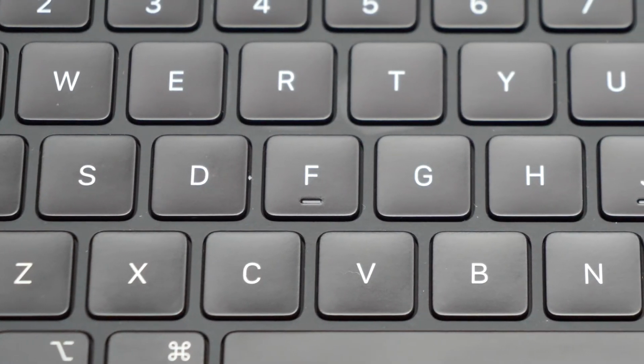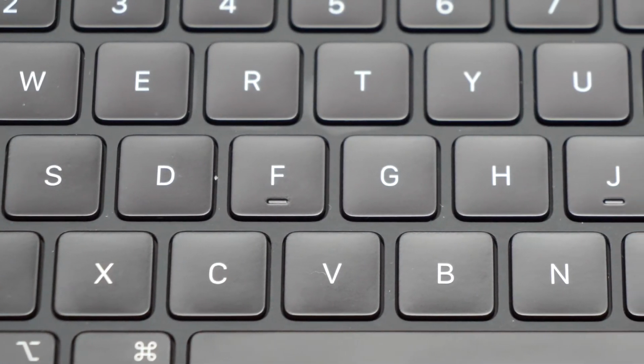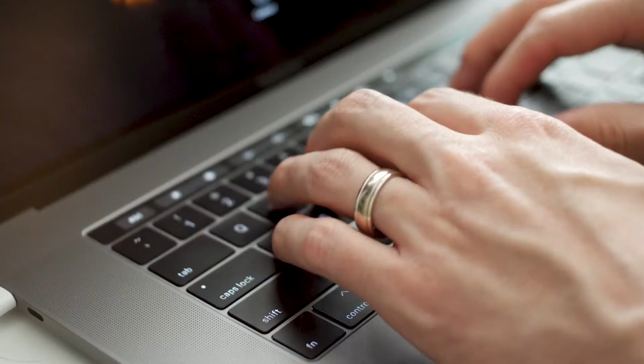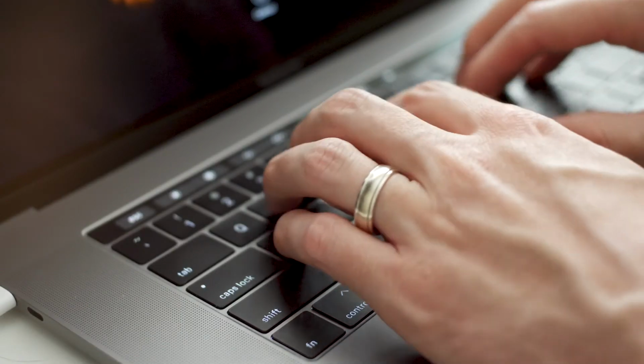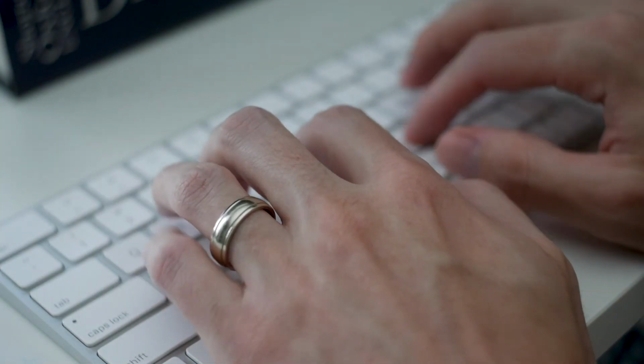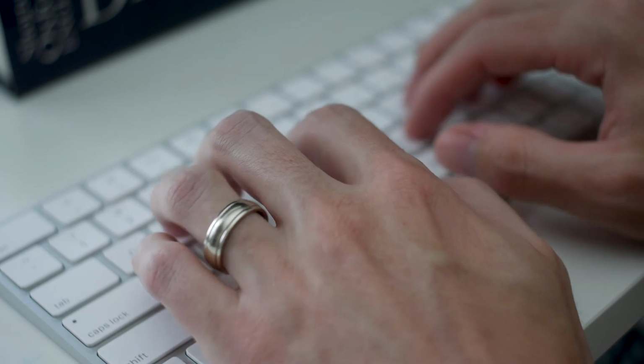Sure, they made a few compromises around some of the lesser-used keys, but everything that matters is there. The true testament to how good the keyboard is that I don't feel like I'm typing on an iPad case at all. It doesn't draw attention to itself like the Keyboard Folio does. And I'm left feeling like I'm typing on my MacBook Pro itself or the regular Bluetooth Magic Keyboard that I use for most of my workday.